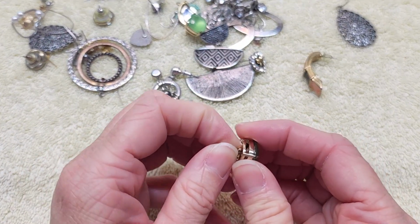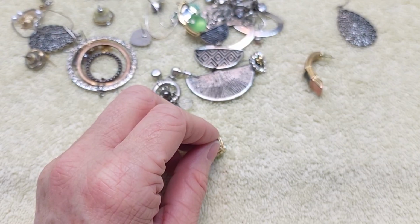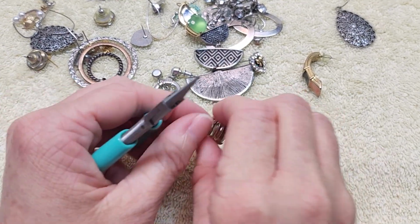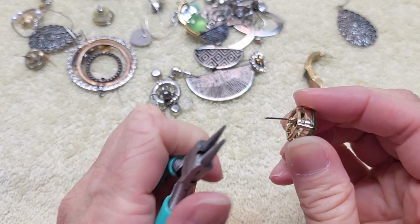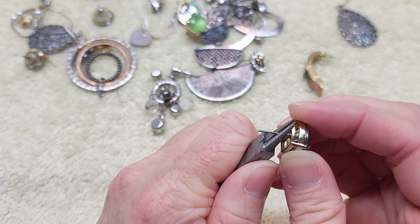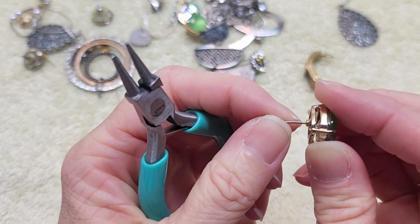I need to move this back into shape. This got bent. Can you see? It's a little wonky. There, much better.